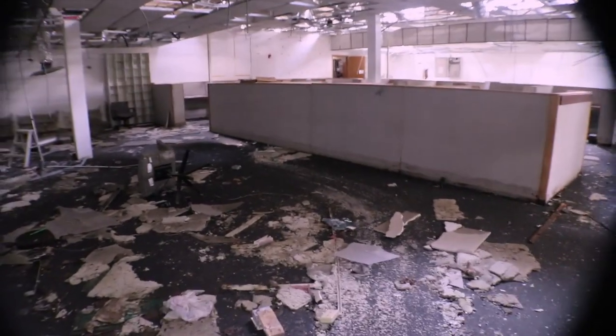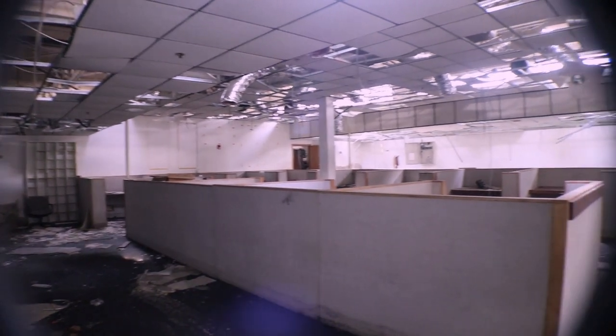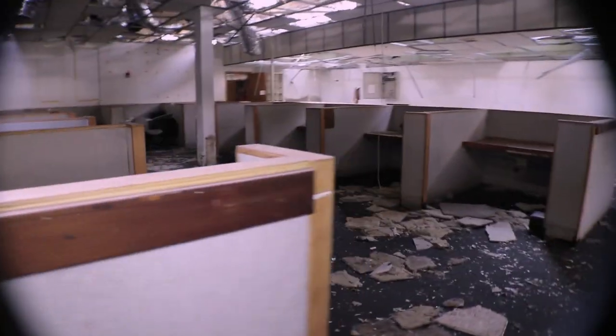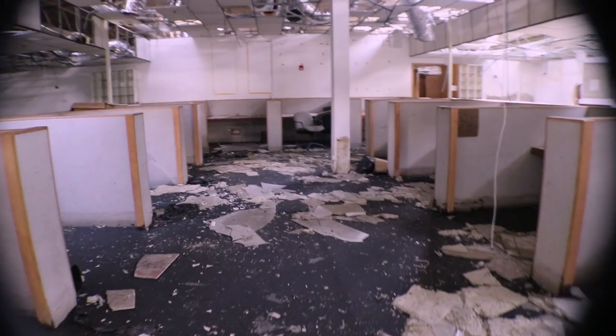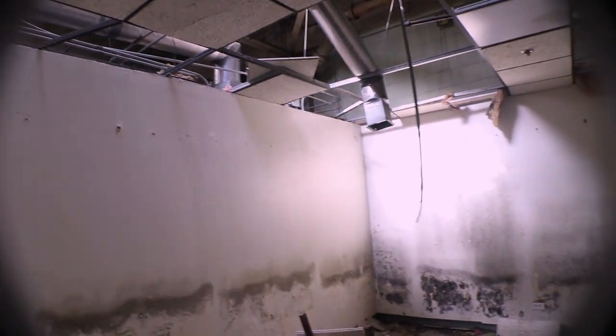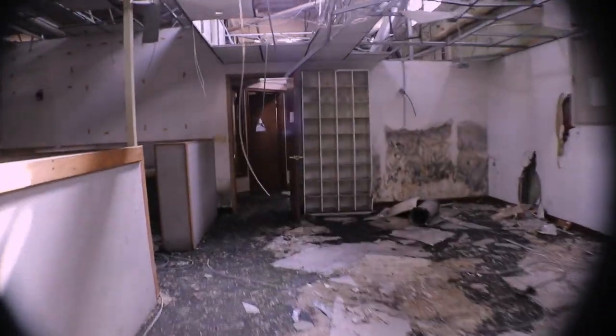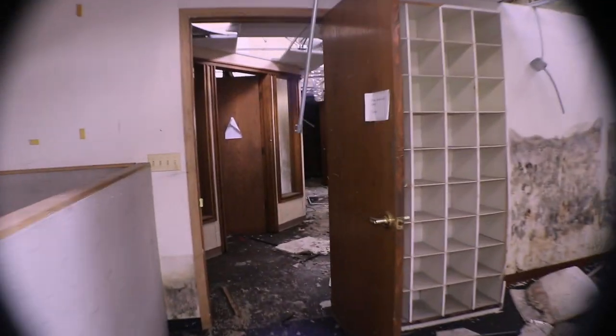The offices. The exit. Mailboxes. Some meeting rooms in here.